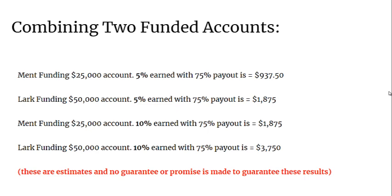But just for the sake of trying to get your expectations right, if you're going to be counting on this money every single month and you want to grow these accounts, how much money could you really effectively expect to receive and what you could do with that money? So 5%, I always say 5% across the board. So Mint Funding, 5%, $937. Lark Funding, 5%, $1,875. Now that's during the third month, right?